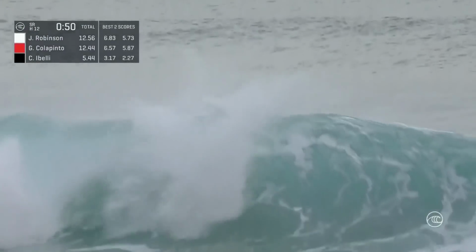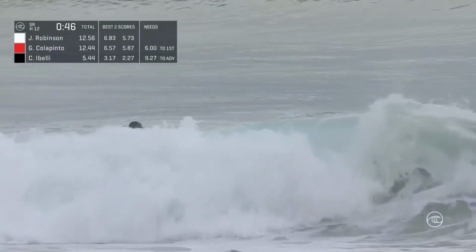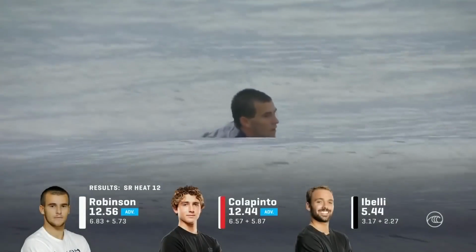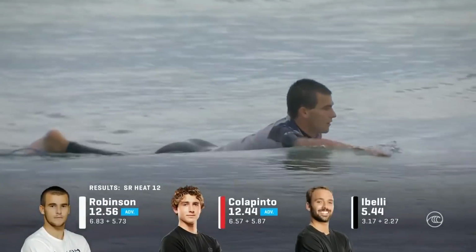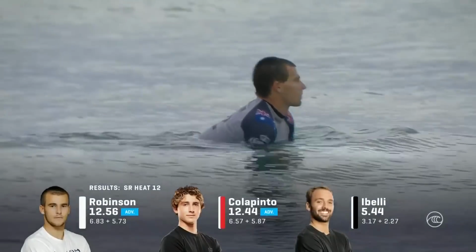And as we see, Jack just going for the little pencil jump. But the story's been about progression. That's what they've been rewarding. And last heat of the day, a really close one between Jack Robinson and Griffin Colapinto. Caio Ibelli just never really found his rhythm out here. But he'll get an opportunity to bounce back in the elimination round as we dive into the Harvey Norman recap.